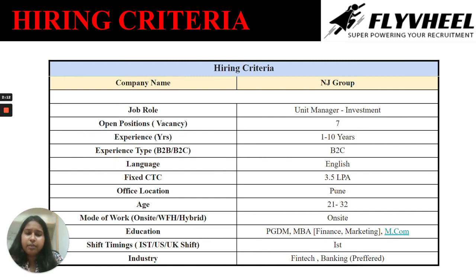is fintech and banking. Like if the candidate is from these particular backgrounds, they have a better chance of getting hired.